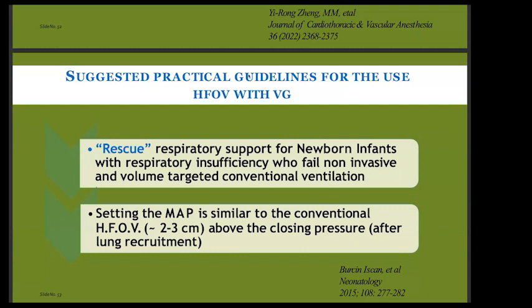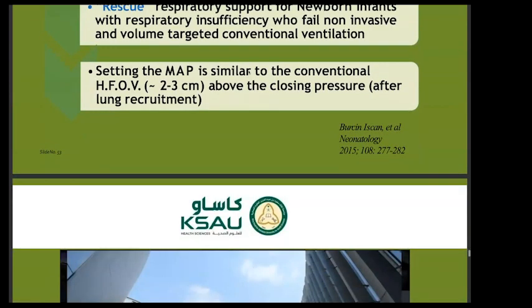We set the MAP similar to conventional high frequency, usually around 2 to 3 centimeters above the closing pressure after lung recruitment. So if the baby requires, let's say, 14 on conventional, we set it around 16, 17. Then we look at the X-ray, the FiO2, etc., in order to have the desired MAP. So the MAP setting is not different from the usual high frequency without volume.